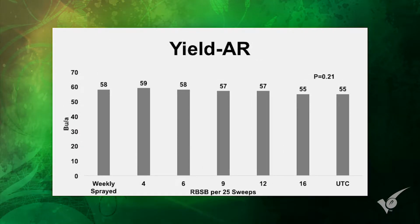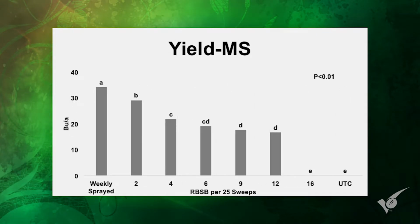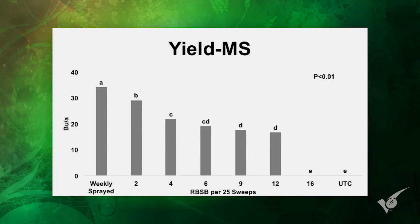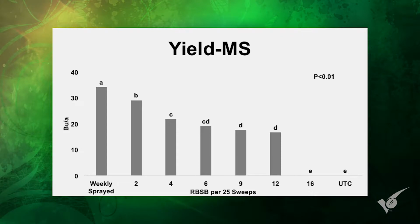When we looked at yield, we had a pretty straight line across there, and you're not seeing any significant differences based on number of applications or threshold. However, in Mississippi, where the pressure was more intense, you can see that even at the 16 per 25, they didn't put a combine in those plots. There was nothing left in the untreated check. And you can see the weekly sprayed cut about 32, 33 bushels down to about 15, 18 bushels in the 12 per 25. So the take-home point on this is it just depends on how bad the pressure is in those plots and in that field on how much damage and yield that you're going to take.